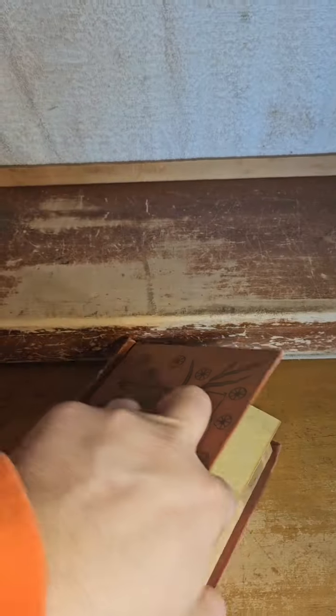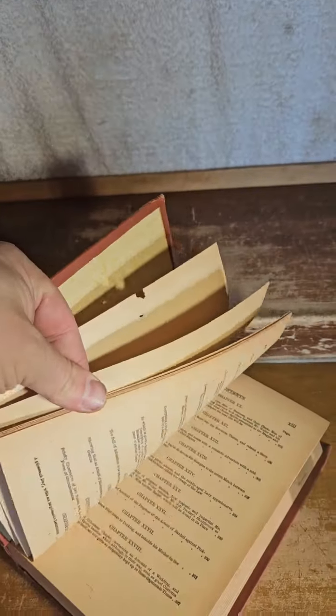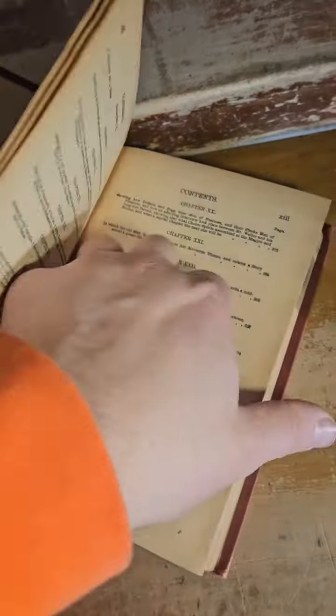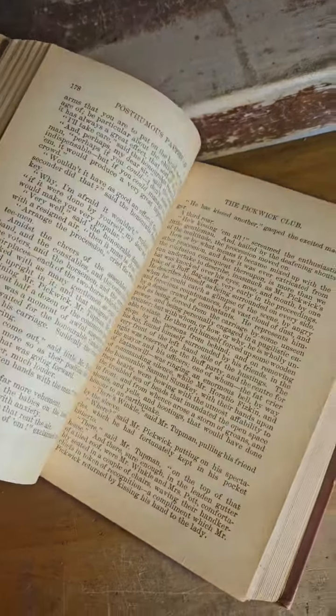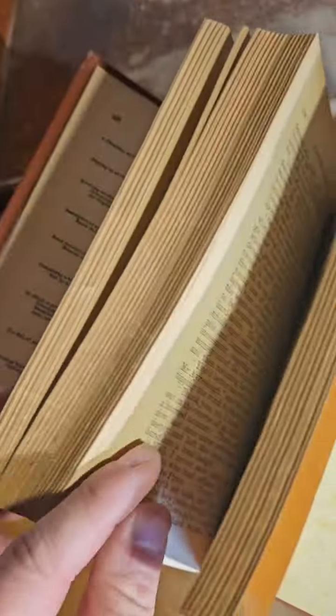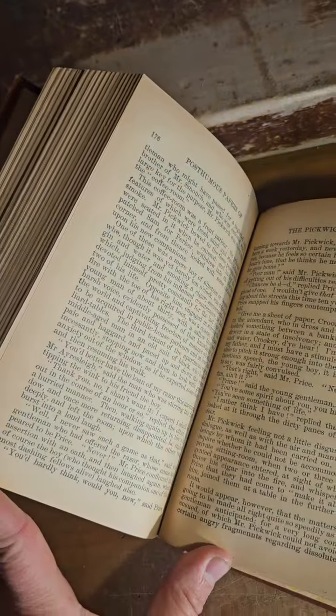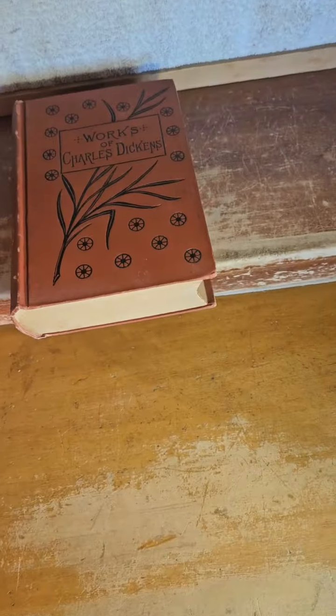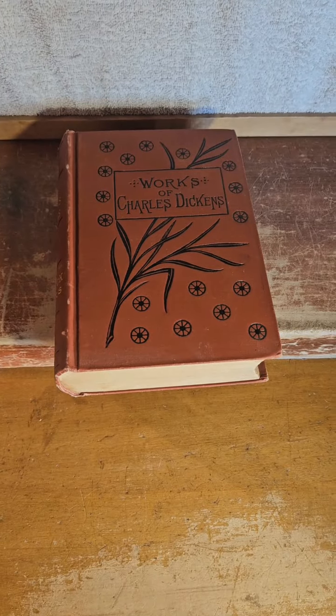Then I'm going to show off the title page and frontispiece, show off all the contents pages, and then show off a bunch of miscellaneous pages throughout. I usually just do 12 pictures of every book because that is what eBay used to allow. Now they offer 24 pictures, and you could actually make a video.